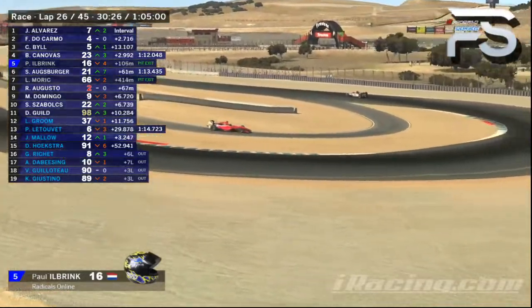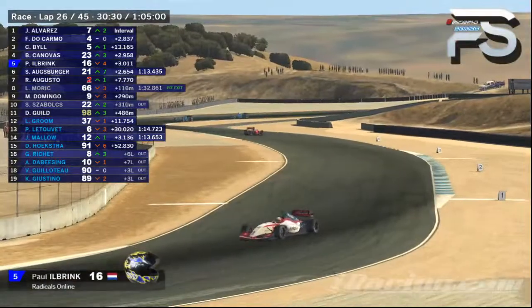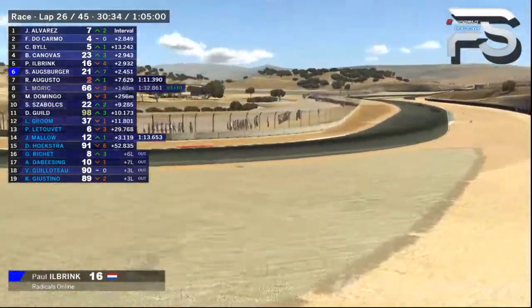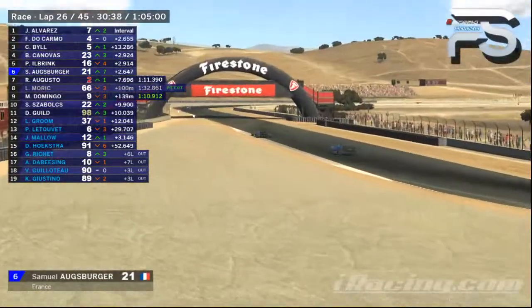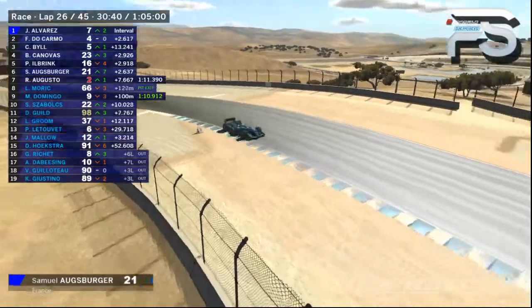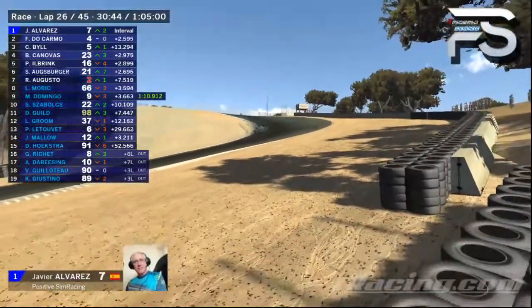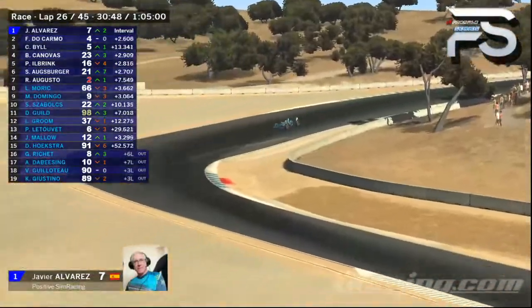Once again, that pit lane exit here is very, very tight, and he's coming out in 5th right in front of Samuel Augsburger. And you can see Sam here in the background with Le Touvet right behind him. Le Touvet has been lapped. So it's Javier Alvarez now picking up the lead here in Laguna Seca. And of course, he still will have to pit.